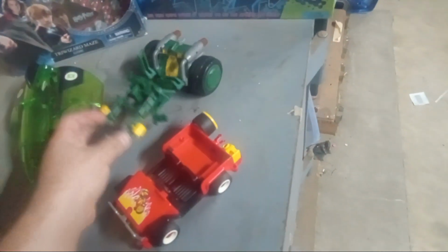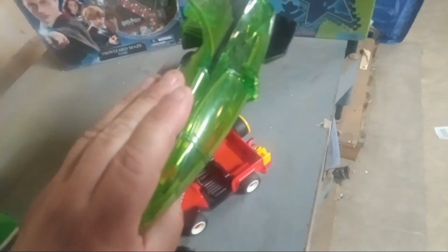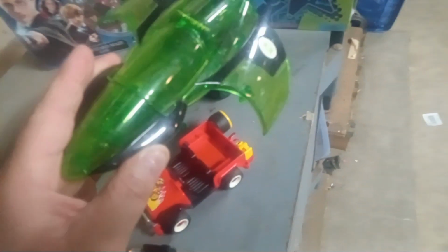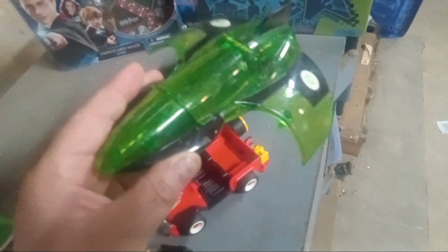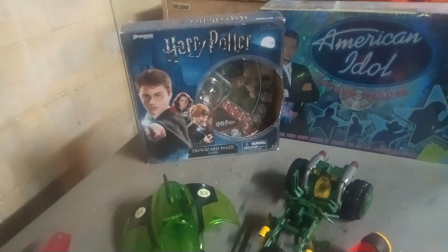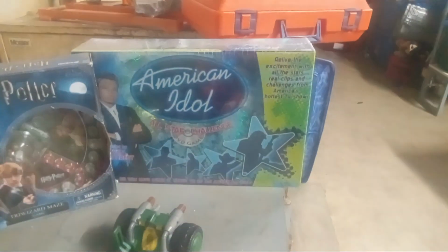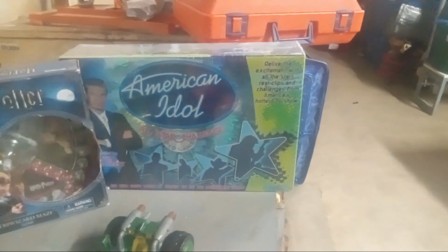Little turtle bike. I think this is Bebop's or Rocksteady's. I just got rid of one of these and I got another one back. But I think the one I had was a hair bit bigger than this. But it's a Green Lantern plane. Also in that box was this Harry Potter Trouble game, which is kind of cool. Also this American Idol All-Star Challenge, sealed. They're both sealed.